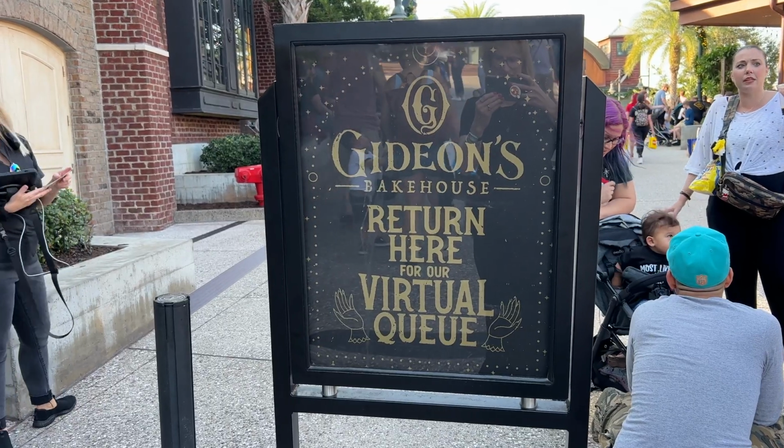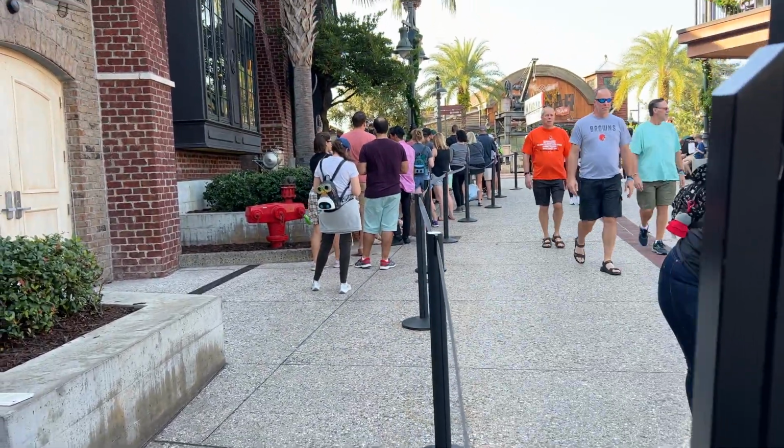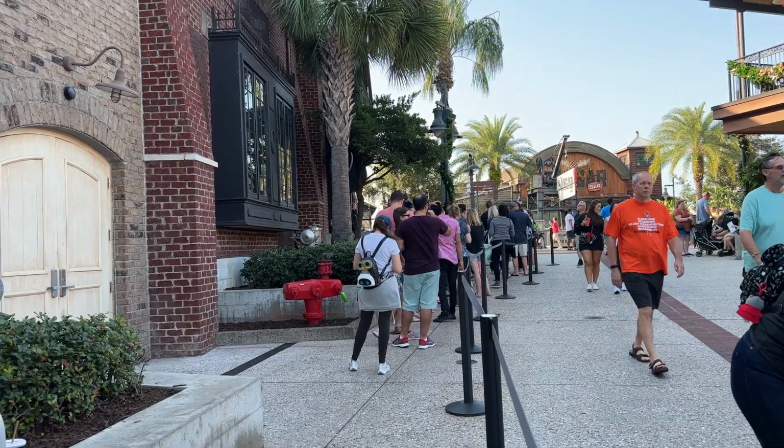One other thing in the evening, hot cookie hour is from 7 to 8 p.m. That's when you can get a scoop of vanilla ice cream with your Gideon's cookie. When you get the second text to let you know that it's time to come and enter Gideon's, you'll want to check in at the virtual queue check-in station, which is just down the way from Gideon's. You'll have about a 20-minute wait. Once you join that little line, usually it's a little bit shorter.